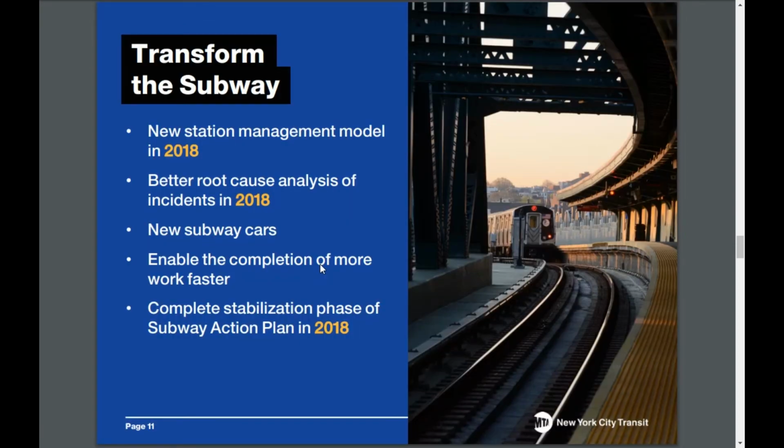Transform the subways. Yes, yes, yes. New station management model in 2018. Better root cause analysis of incidents in 2018. New subway cars. We're accomplishing that right now. Enable the completion of more work faster. Accomplishing that right now. Complete stabilization phase of subway action plan in 2018. That's being done right now.